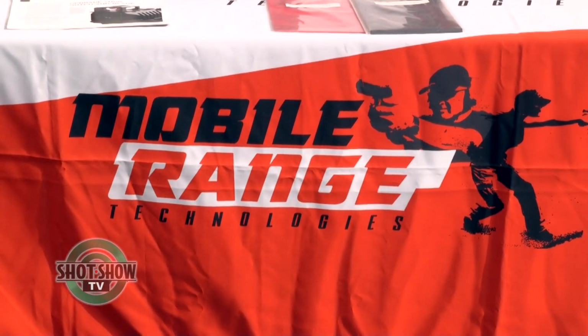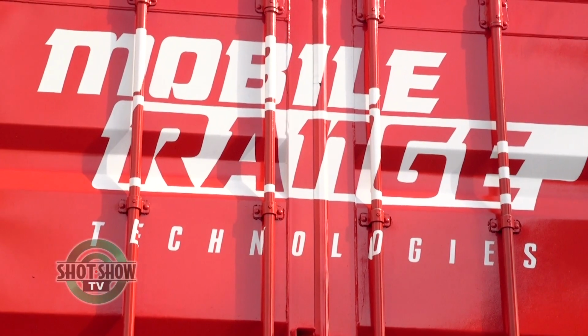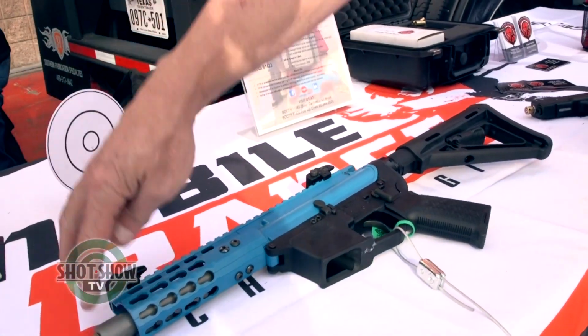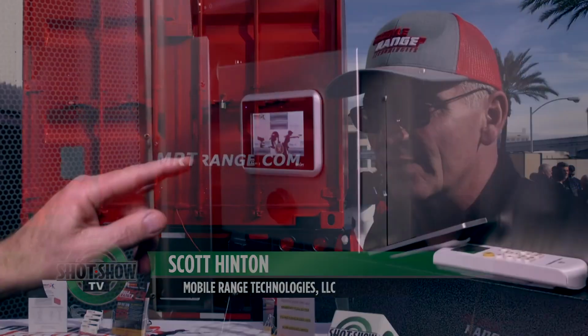Get ready to go hands-on and give it your best shot at this 40-foot outdoor mobile range at SHOT Show, courtesy of Mobile Range Technologies. It's a full mobile range. It's got the full live fire simulator in it, the turning target retrieval system in it.